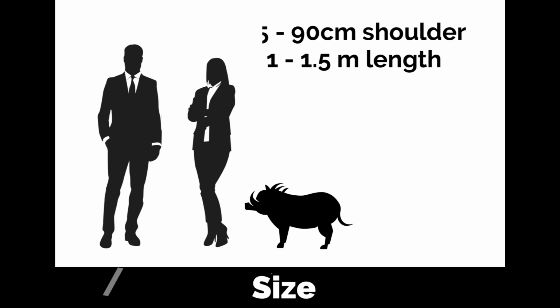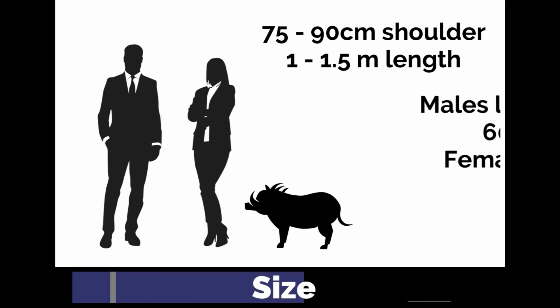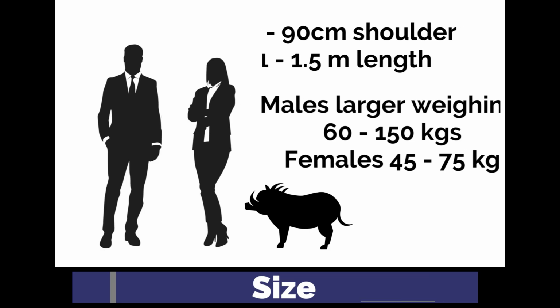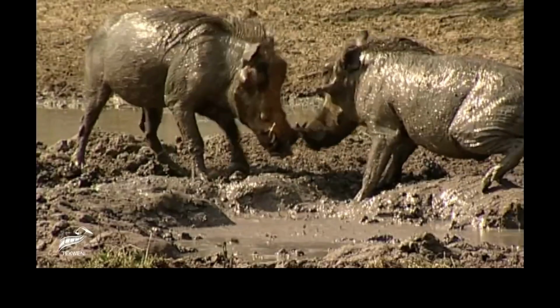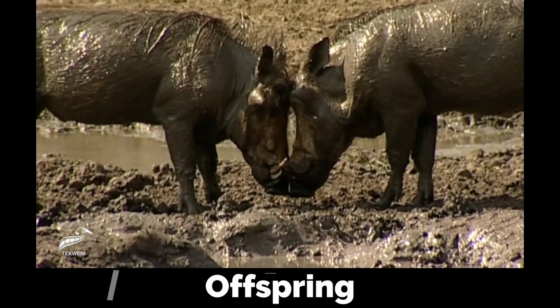Adult warthogs stand about 75 to 90 centimeters at the shoulder and have a body length of 1 to 1.5 meters. Males are generally larger than females, weighing 60 to 150 kilograms, compared to females' 45 to 75 kilograms. The desert warthog is generally similar in size, but may be slightly smaller on average. Males will duel with their tusks during mating season in order to gain mating rights over their rivals.